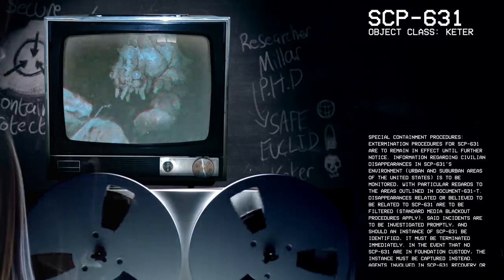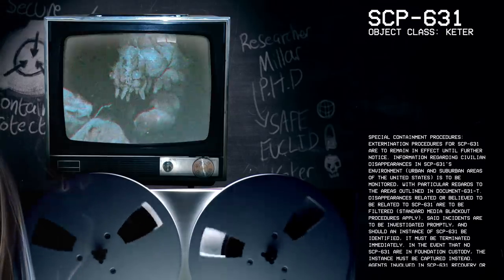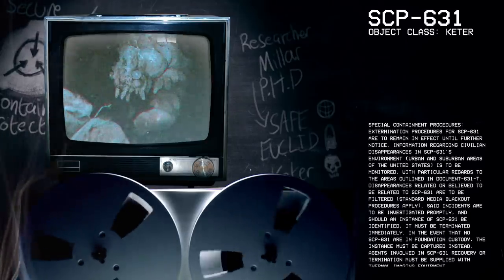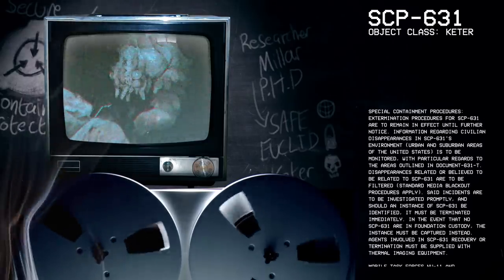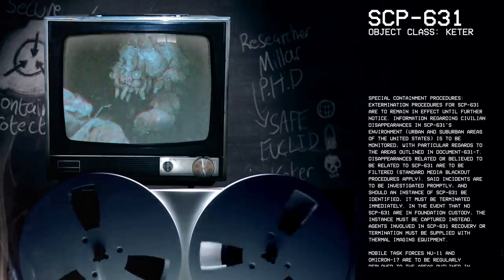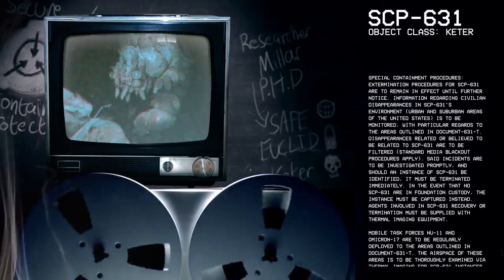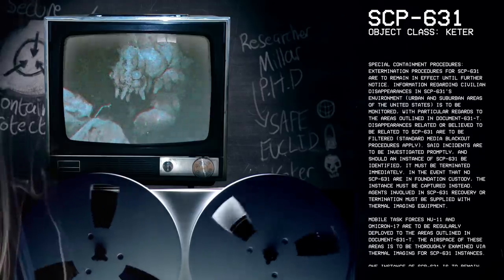Special Containment Procedures. Extermination procedures for SCP-631 are to remain in effect until further notice. Information regarding civilian disappearances in SCP-631's environment, urban and suburban areas of the United States, is to be monitored, with particular regard to areas outlined in Document 631-T. Disappearances related or believed to be related to SCP-631 are to be filtered. Standard media blackout procedures apply.